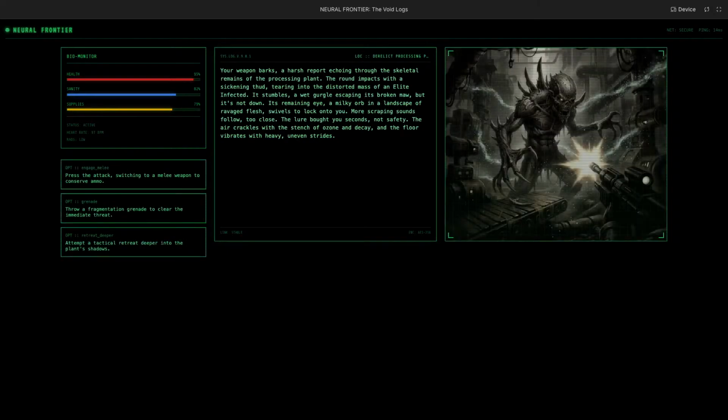Your weapon barks, a harsh report echoing through the skeletal remains of the processing plant. The round impacts with a sickening thud, tearing into the distorted mass of an elite infected. It stumbles, a wet gurgle escaping its broken maw, but it's not down. Its remaining eye, a milky orb in a landscape of ravaged flesh, swivels to lock onto you.